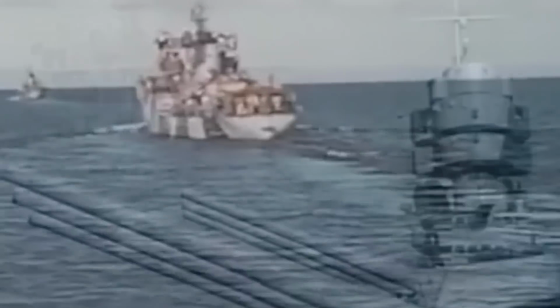Roma joined the fleet at a time when the Axis powers were beginning to feel pressure. The British Royal Navy had established dominance in parts of the Mediterranean, and the Allied landings in North Africa had begun to squeeze Axis supply lines. Despite her power, Roma would face a very different kind of war than what she was built for. Instead of the decisive fleet battles envisioned by naval planners, Roma's early service was marked by caution and inaction.